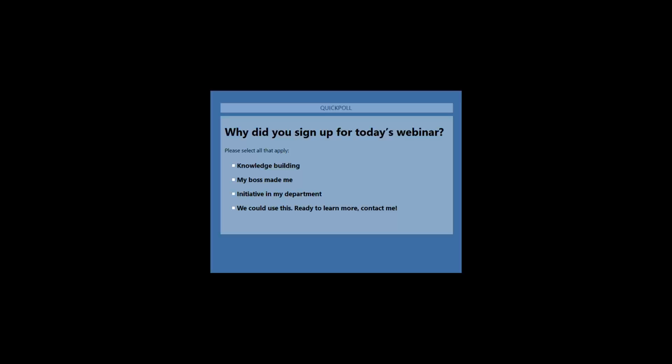Let's take a look at all that's out there to give you documents at your fingertips and really support the remote workforces that are here today.